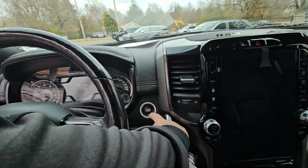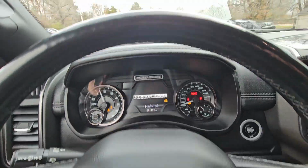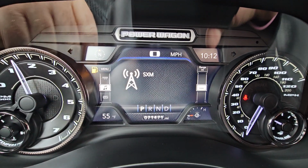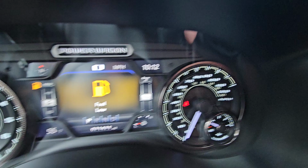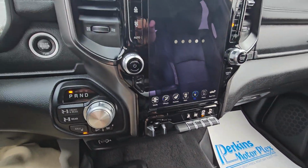All right, let's start her up. We'll move kind of quick just so that I don't run out of gas here on the hill. There, fuel light, that'll be the one that stayed on. Everything else clears. 71,471. Obviously equipped with 4-wheel drive. This truck would be a waste without it.